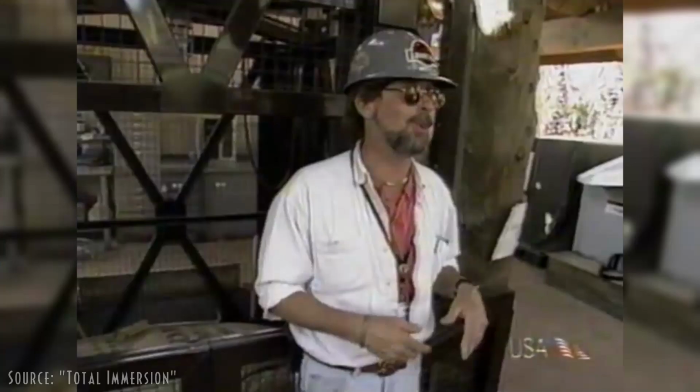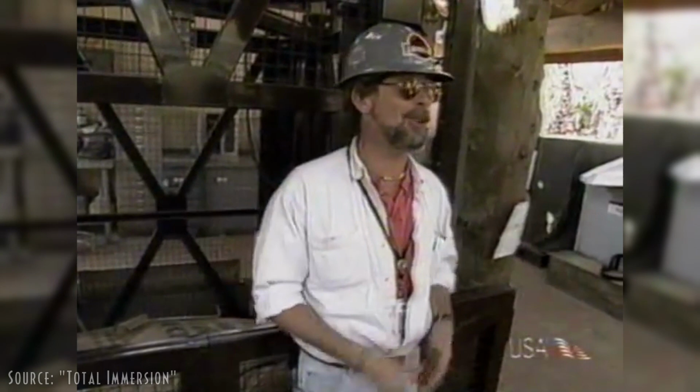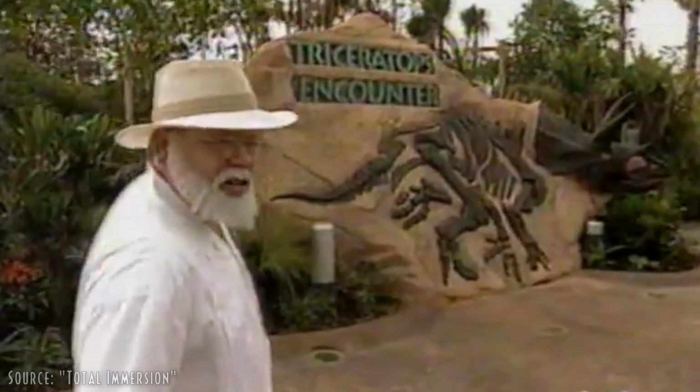Of course, if you asked Universal, these weren't animatronics. They were living, breathing dinosaurs. As the park's creative director Mark Woodbury put it, quote, "The only way to create one of those is with DNA," unquote. The attraction, now under the name Triceratops Encounter, was set to welcome guests.